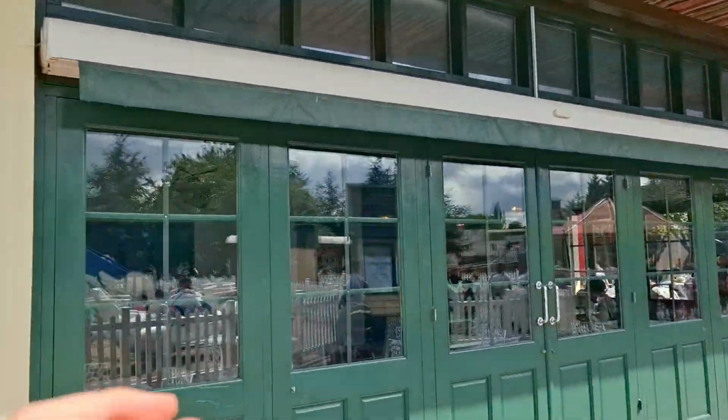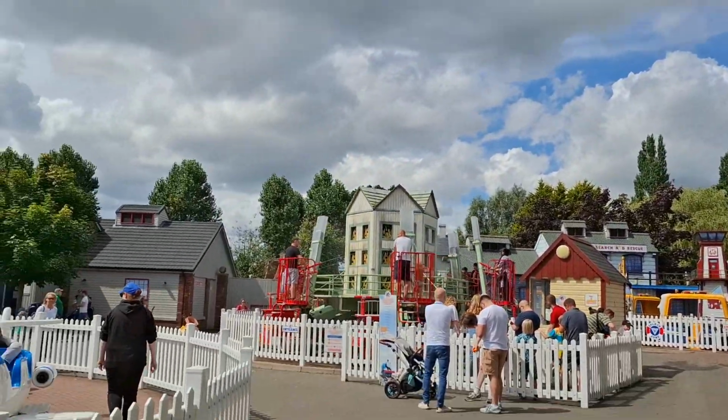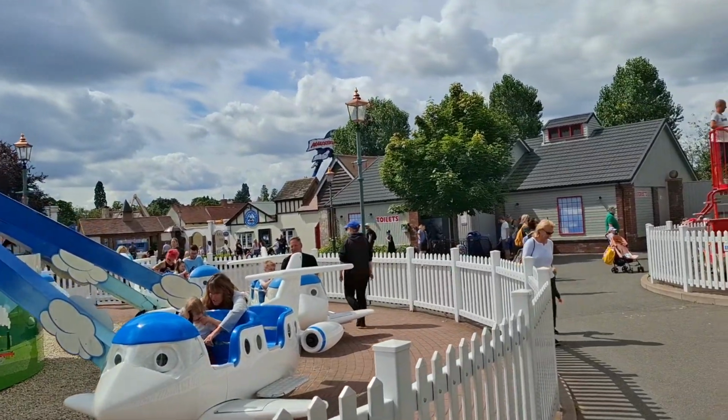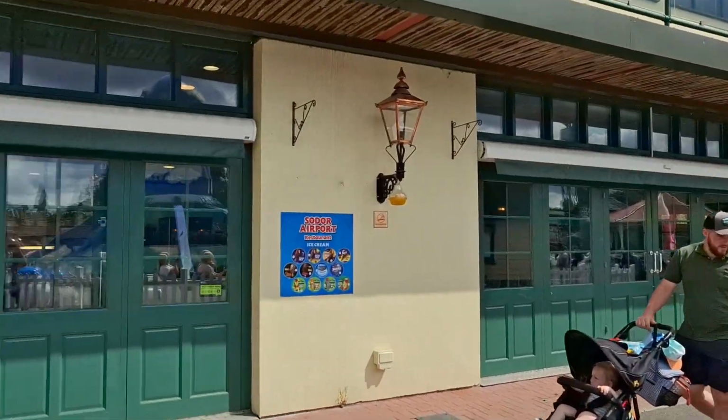Right, we're just going to get some food in Sodor Airport. The paninis are £7.90 or something like that, which is insane. A little slice of pizza's like £4.50, so yeah, won't be eating in there. Going to look for like a chicken shop or something.